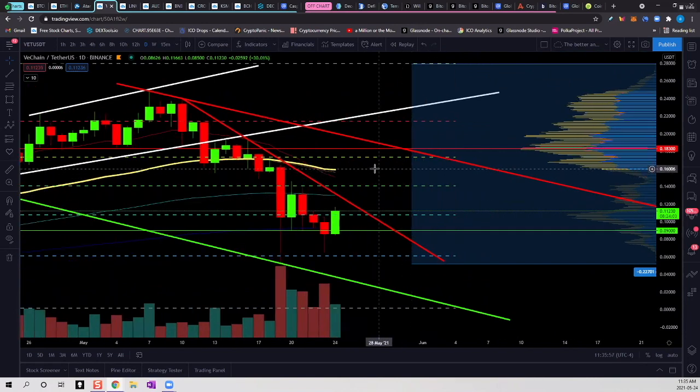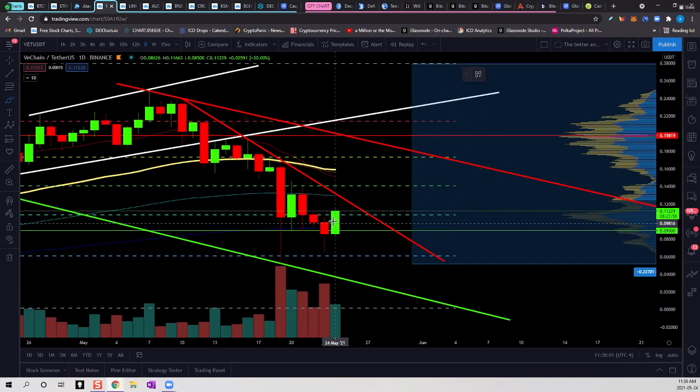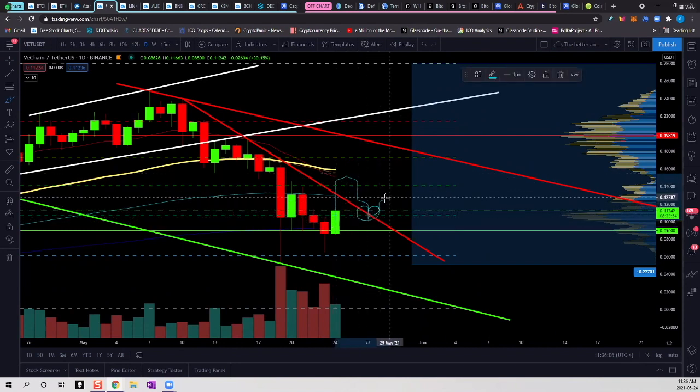Again, there's tons of resistance above us. So what I would like to see, if I want to start to be more confident with VeChain, is that I want to see us break above resistance, fall back down, retest it, hold it as support, and then make higher highs.